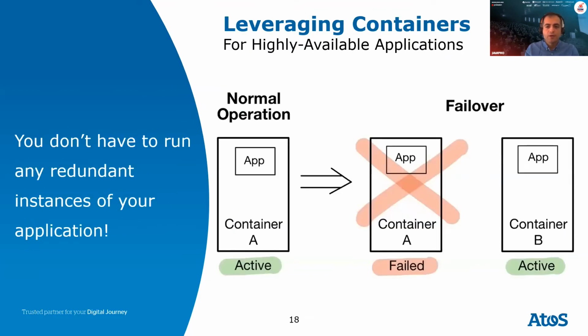As shown in this diagram, by containerizing your application, you can adopt a new high availability model that does not use any redundant servers. As soon as there is a failure in a container instance of your application, you can quickly spin up a new container instance. Moreover, public cloud providers enable us to run these containers without having to worry about the underlying infrastructure, without having, for example, to provision or maintain any virtual machines for these containers to run on.